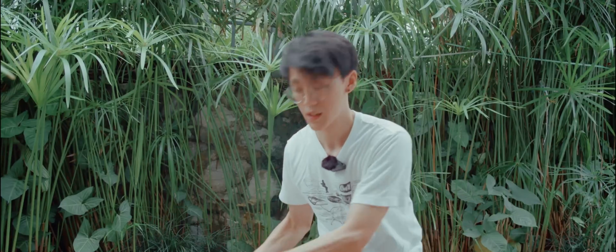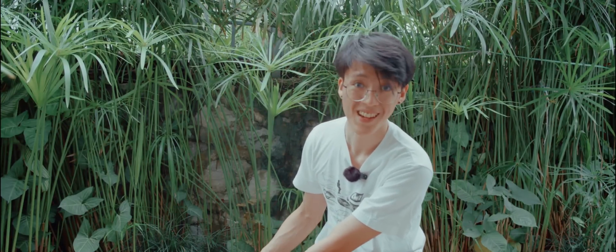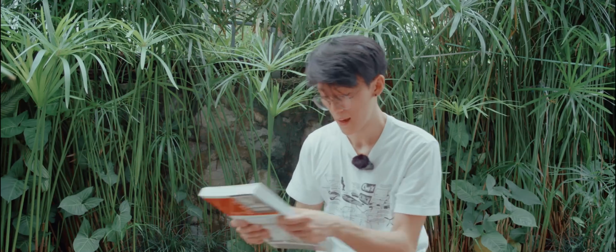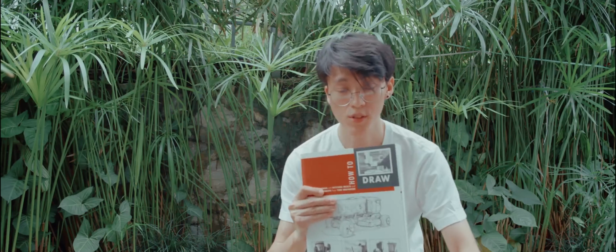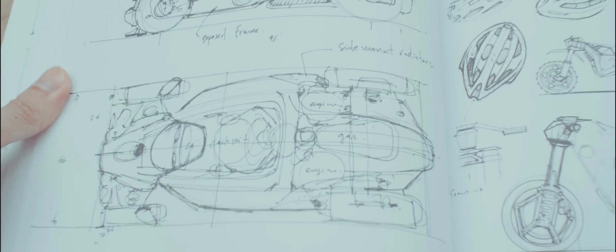Now, if the person you're giving the gift to is more of a line drawer, someone who likes to draw with pencils and pens, anime, environments, comics, things like that, then I would suggest How to Draw more. It focuses more on perspective and line drawing and hard surface stuff. So this book would probably be more suitable for them.